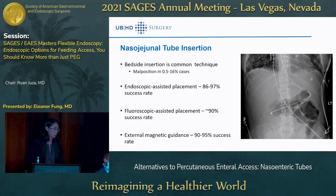So in terms of nasojejunal tube insertions, these are just different ways that we can put it in at the bedside. That's probably the most common, but again, it's not a guarantee that it'll actually reach the jejunum or post-pyloric, so it's not the most successful way of doing it. And you can see here that the success rate is much improved with endoscopy, fluoroscopy, or external magnetic guidance. Fluoroscopy is mostly an external magnetic guidance. Both of the bottom two do not require any sedation, as opposed to endoscopy, where sedation is required.